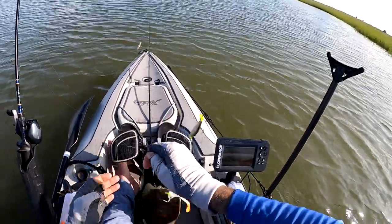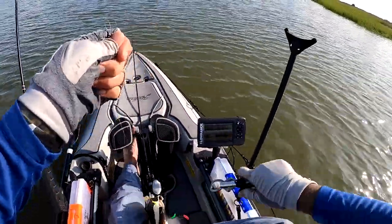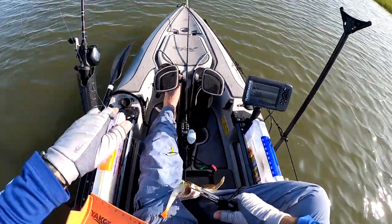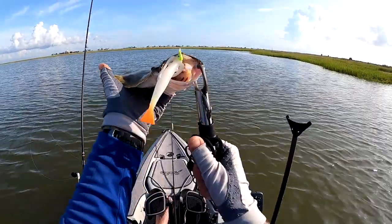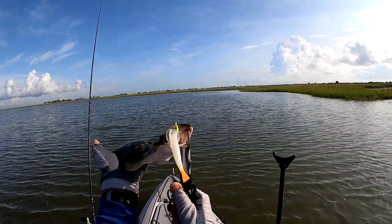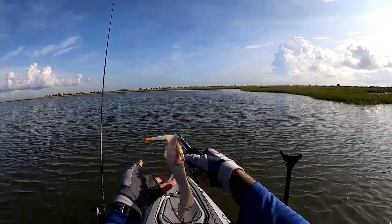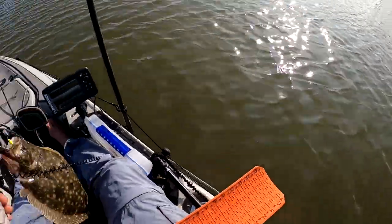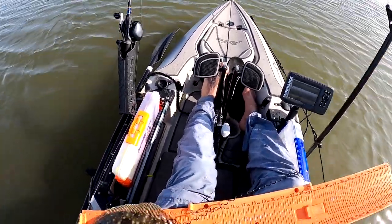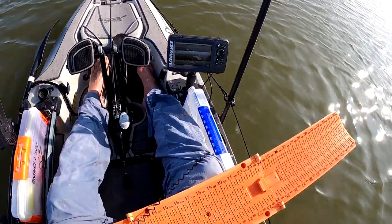I don't know about you guys. All right, come here. There you go. Okay, man, that dirty bay shrimp has been killing it. So they changed the regulations on the flounder from 14 to 15. And this bad boy is, look at that.